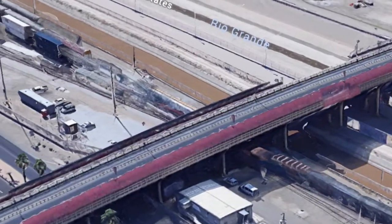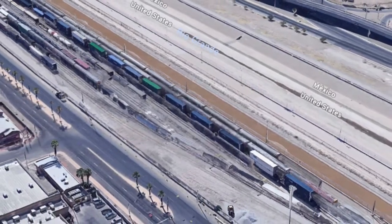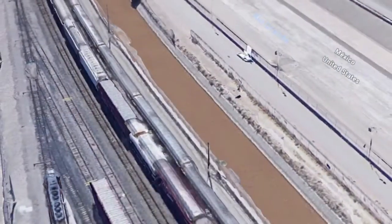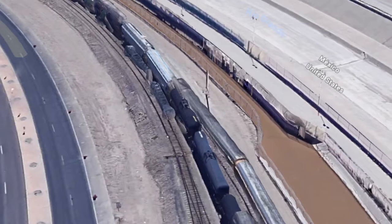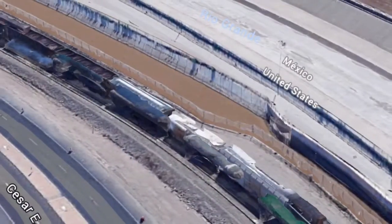Now, I want you to realize this. At the functional equivalent of a border, the agents can't just jump right into your car. A Border Patrol agent cannot search the interior of the vehicle without the owner's consent or probable cause, okay? Probable cause is facts and circumstances known to the agent, together with reasonably trustworthy information that leads him to believe that a crime has been committed and that you've got something to do with it.